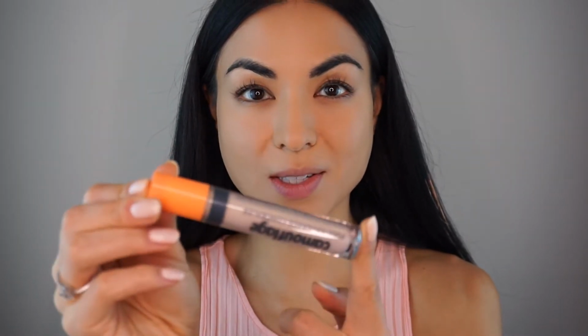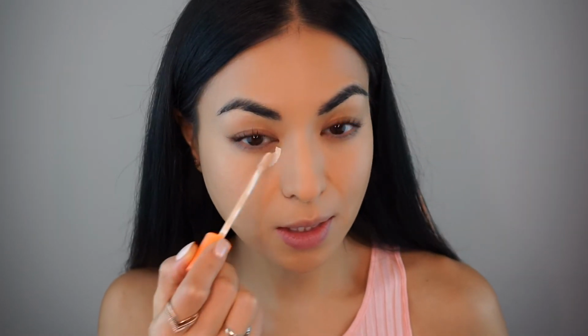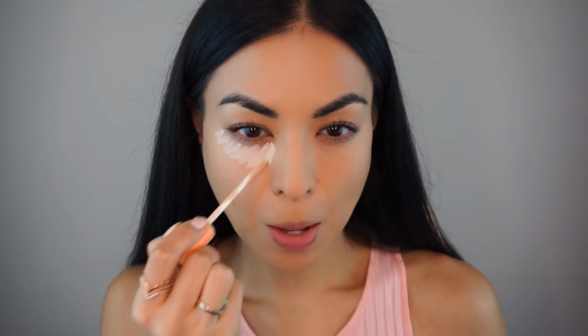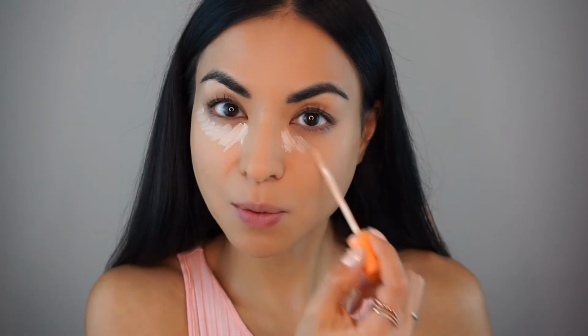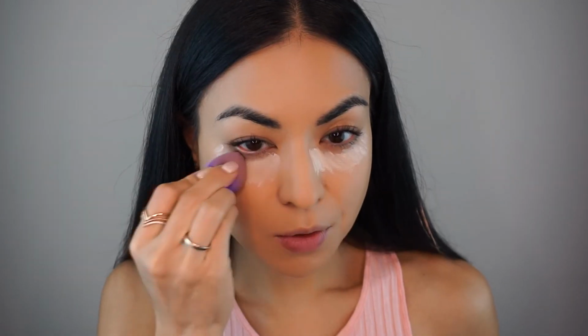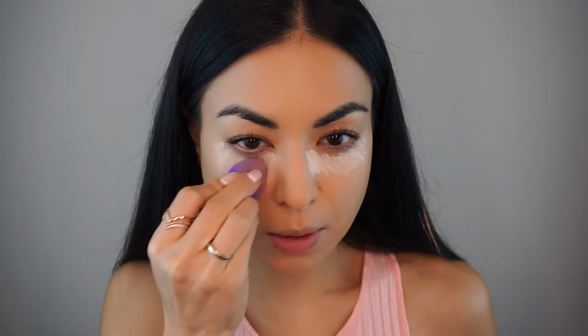Moving on to the concealer, I'm going to be using the Essence Camouflage Full Coverage Concealer. So let's see if this one is really full coverage. I think this is Ivory. It's a little bit too light for me, but let's make it work. I'm using my sponge to blend this in.